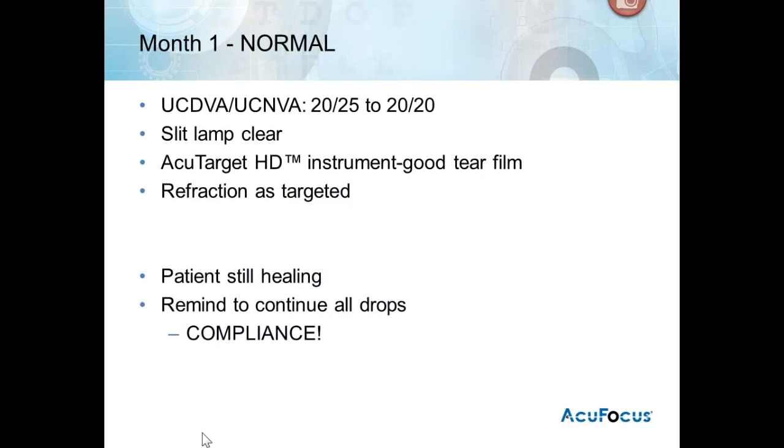Next slide. Month 1, the patients are going to come in, they're going to be a lot happier. At this point, they're usually about 20/25 to 20/20. In a normal patient, the slit lamp, everything looks clear and beautiful. They've got a good tear film. The refraction is where you want it to be. But one of the biggest things that happens at this point is that the patients, because they're happy, they stop using the drops. All is good. I don't have to use any more of these crazy steroid drops. I don't have to use any more of these artificial tears. It's really important that you stress that no matter how well they're doing, these drops are important, and they cannot stop. Okay, they have to continue.